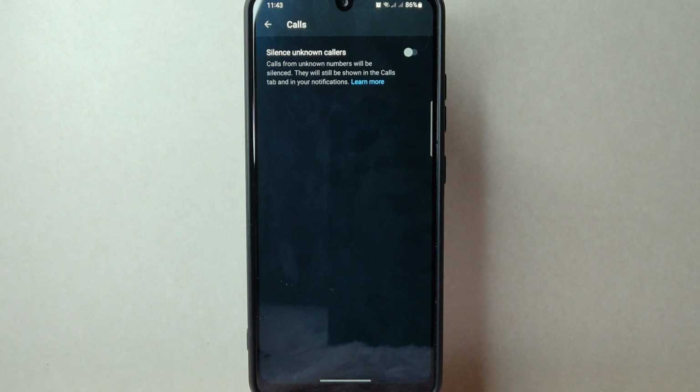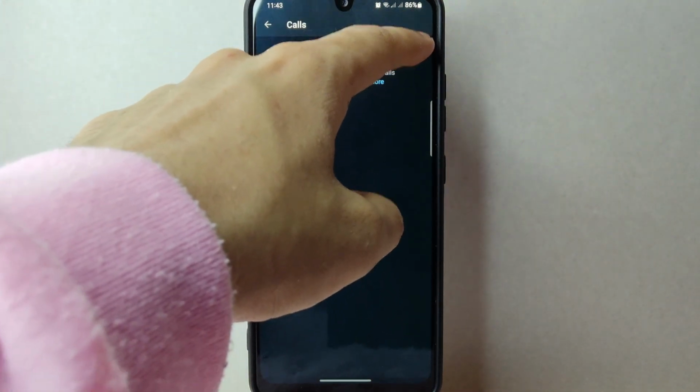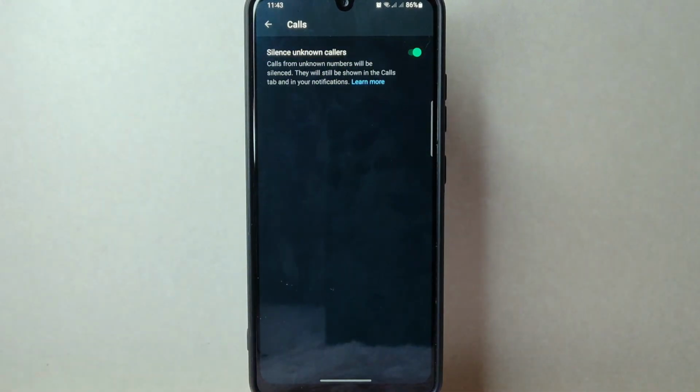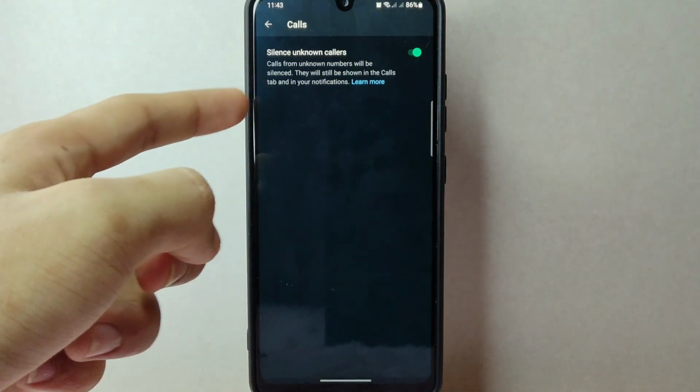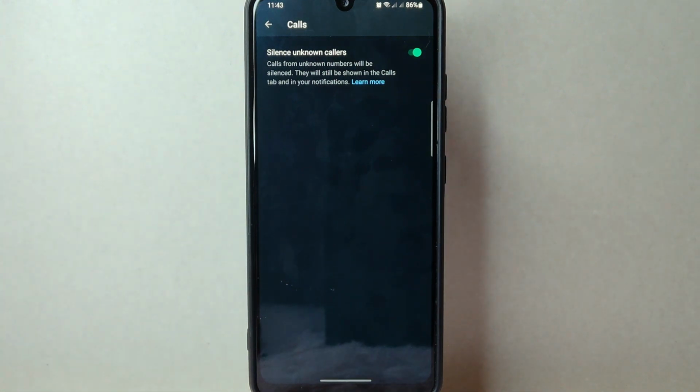Now, to silence unknown callers, you simply need to toggle on this switch next to this option. After that, you now have successfully silenced unknown callers on WhatsApp. Now, any call from unknown number will be silenced. You won't receive any notification or ringtone when such calls come through. It's important to note that this feature will not block messages from unknown numbers, only calls.